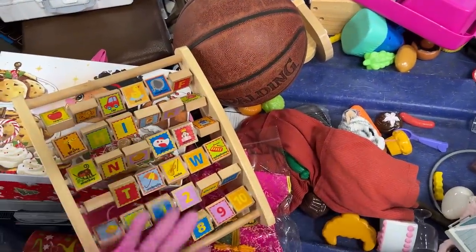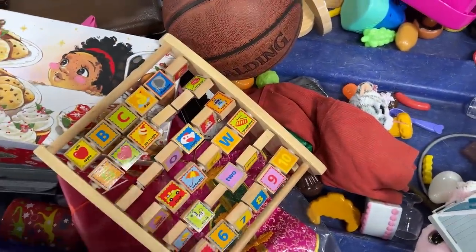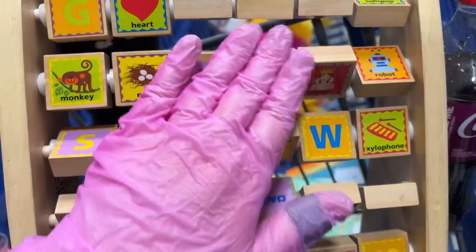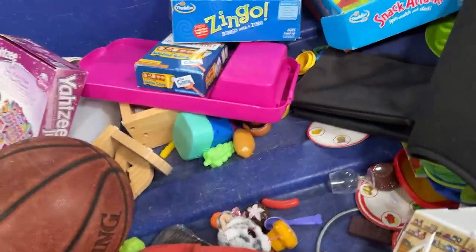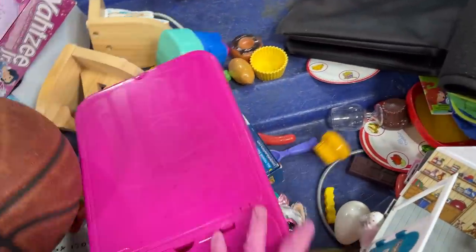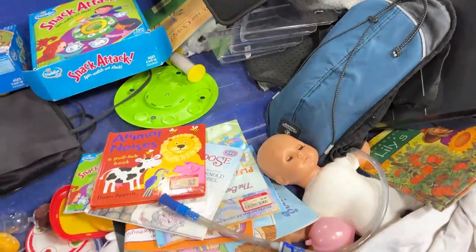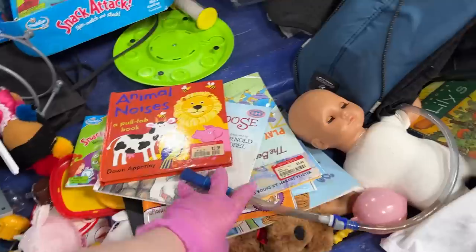Got some baby stuff here. This is a nice alphabet thing right here. I have an activity cube I could put this with. It appears to be in very good condition. So, kitty. All right. Oh, books. Our little Beanie Boos.